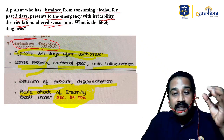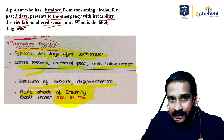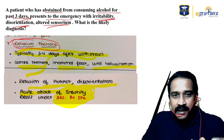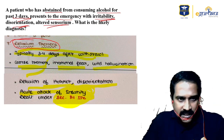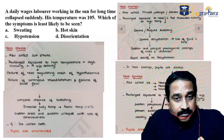A repeated question. It is considered an acute attack of insanity, thereby being brought under Section 84 IPC, thus making this person not guilty for his actions. Delirium tremens, a repeated question. Let's move to the next question.